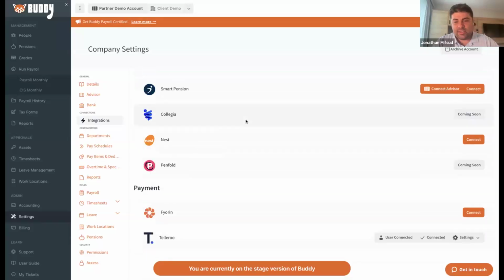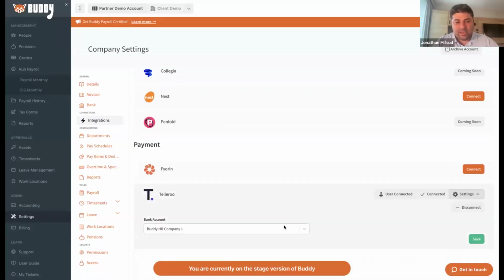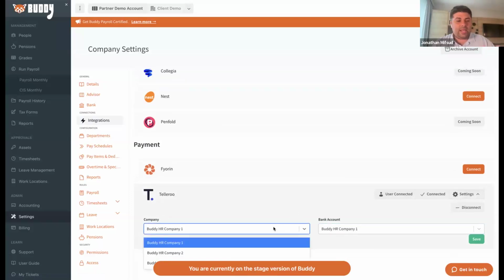Once access is granted, I will go back and see that I can choose which bank company and bank account I will be using. I've already got these mapped, company one, but if you're a bureau in particular and you handle multiple clients, it's easy enough. You just select which company you want and which bank account from that company, so you're not risking mixing up different Telleroo accounts with different clients. And that probably answers one of the questions that came in, because you're not taking any risk with these payments, because the client will be vetting those payments, and we'll get to that in a little bit.